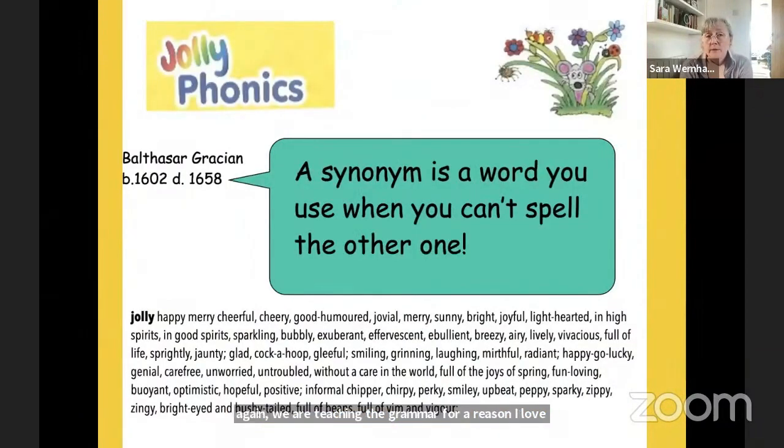I love this quote, and it's so true, especially for me. A synonym is a word you use when you can't spell the other one or the one that you really want to. And that happens to me a lot. Used to. I'm much better now. But I love that quote.